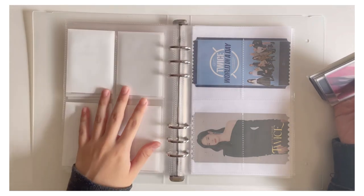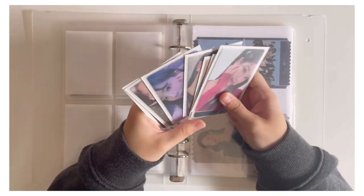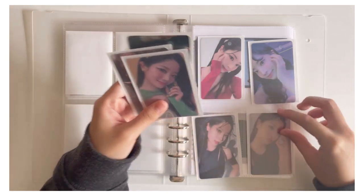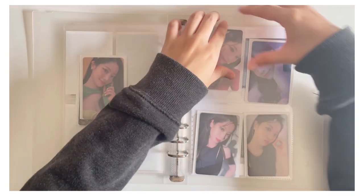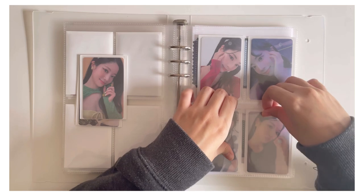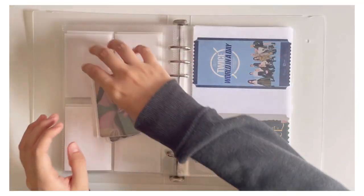So, yeah. Okay. Then between One and Two, I'm going to put these together. Oh, not this one, this one. Yeah, okay, I'm going to put it like that. Okay, and then I need more pages, okay.